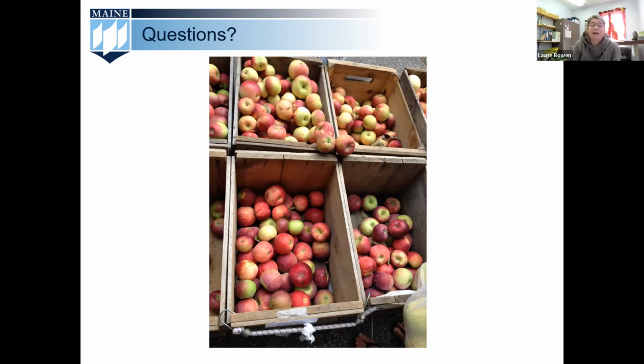Thanks, Kate. Our next question is, I don't have a dehydrator. Can you still dehydrate apple slices in the oven? My oven goes as low as 200 degrees Fahrenheit.